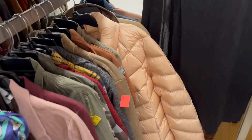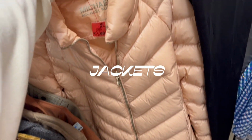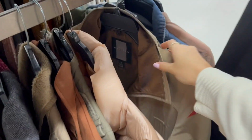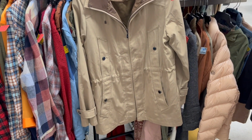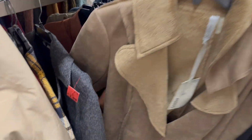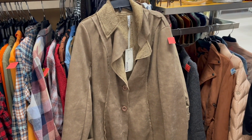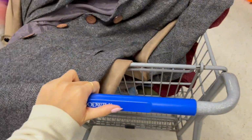So this jacket caught my eye because a puffer was on my list, but it wasn't really my style. But then I realized that this rack had so many gems. This jacket was so cool. It felt brand new and super high quality. And I found another jacket. It's so adorable and the inside looks really soft and cozy. And boom, another gorgeous coat. I threw all of them into my basket. I guess they were having a really good jacket day.